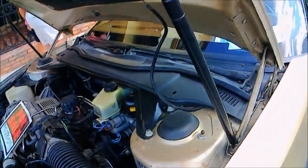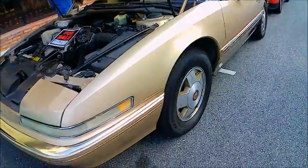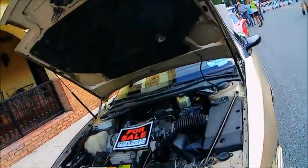And there's the engine compartment. Happens to be for sale too. How much it is, I don't know. There's the hidden headlights.